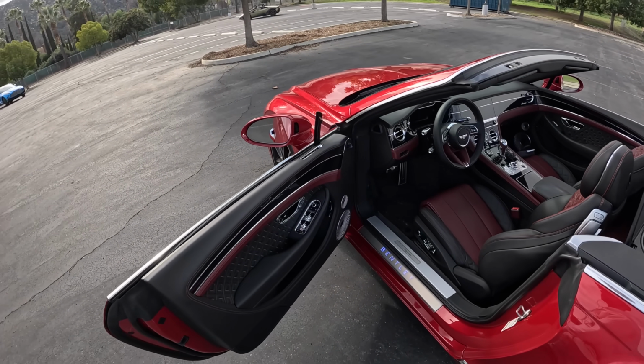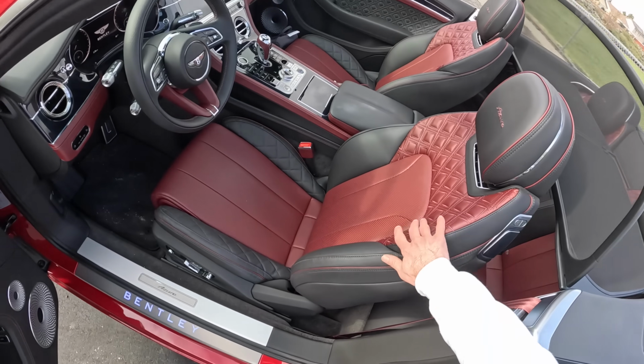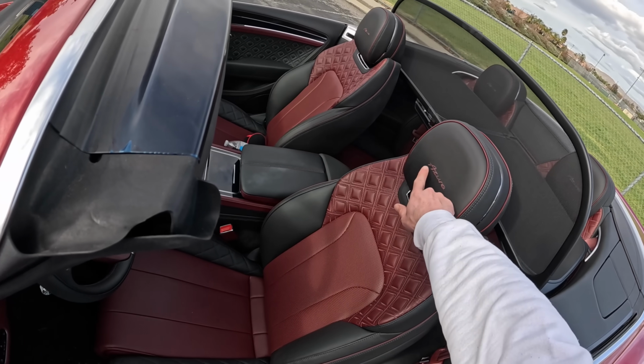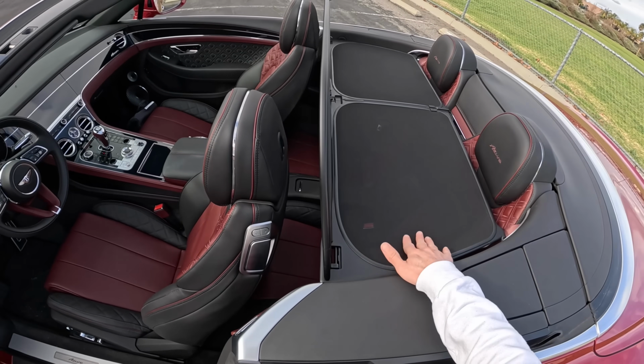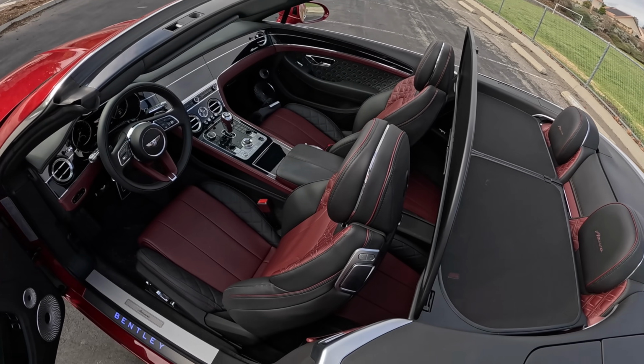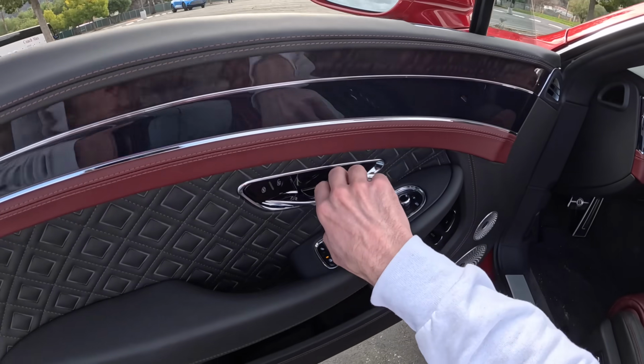But inside, oh, it's all Bentley. We've got the Azure badge here, these gorgeous seats with the Azure embroidered into the headrest, and some usable space in the rear if we didn't have our little wind deflector back here. But it's a convertible. We'll play with the top in a bit, and all of the nice switchgear.